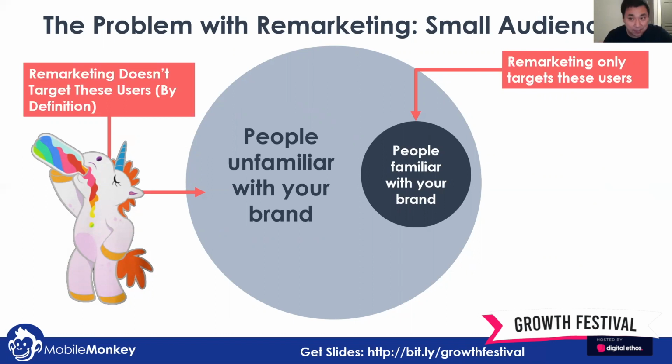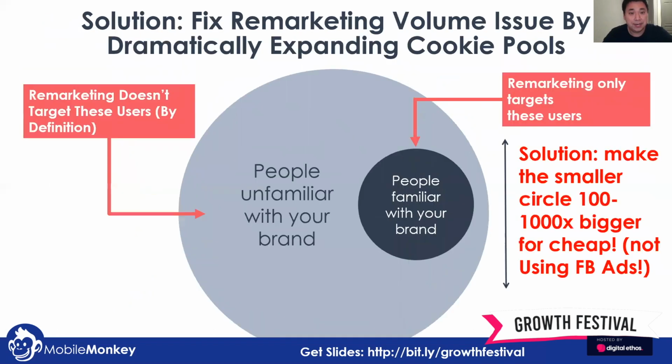Unless you're a mega brand, there's usually more people who haven't heard of you than who have. So the solution to this problem is not to spend all that money on Facebook ads. It's actually to use Facebook for what it's really good at, which is very custom audience targeting, using remarketing. But we're going to have to increase those remarketing audiences by making the number of people who are familiar with your brand much bigger in 2021.